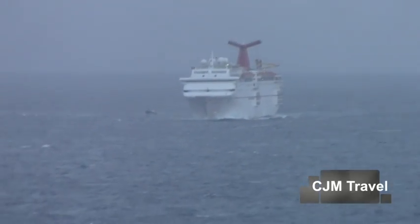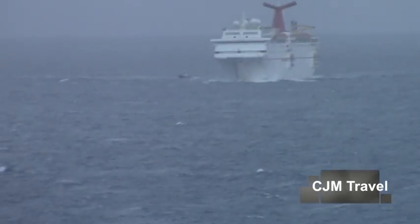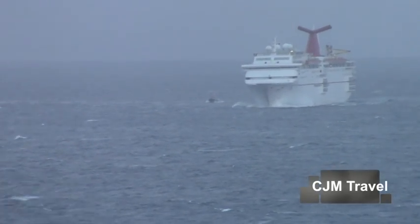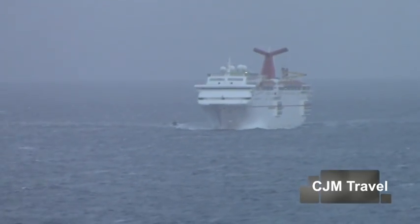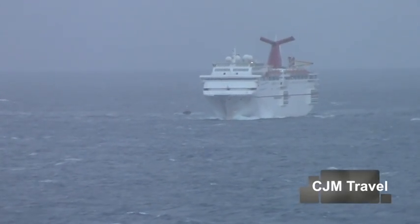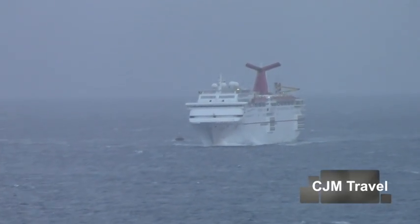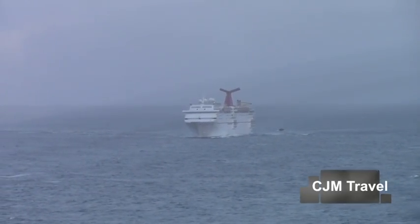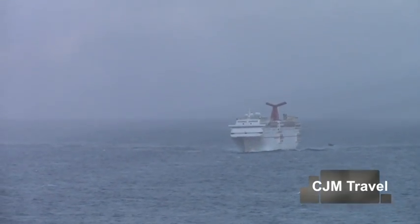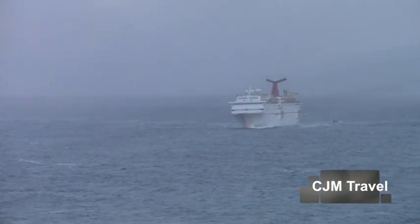As far as I know, it's just the Allure, the Grandeur of the Seas, and the Carnival Ecstasy. So hopefully here I can get the camera stable. So far I can. It looks like the pilot's going aboard. That little boat right in front of it, looks like the harbor pilot's going to go aboard to bring the ship in. The pilot just boarded the Ecstasy, so they are within like 5 minutes of pulling into the port now.